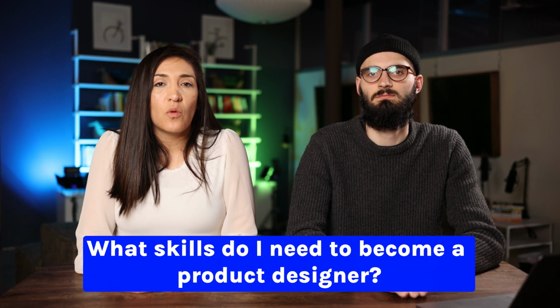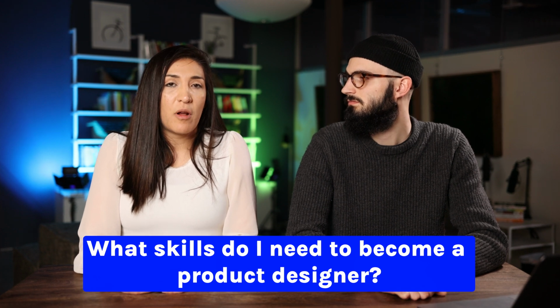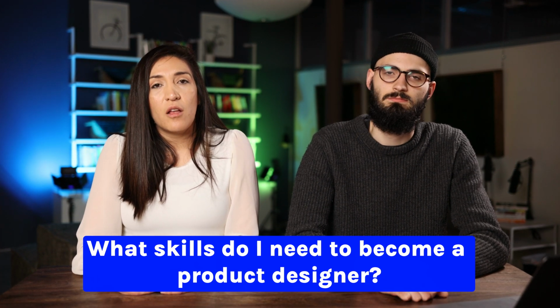The next question is, what skills do I need to become a product designer? My first thought when it comes to that question is, if you have gone through a graphic design program and you already have that foundation, my next step would be to get into psychology and research. Also, on the soft skills side, developing empathy. Those are things that are not taught in a school, especially if you go through a traditional graphic design program, because it's focused on color, typography, layout.